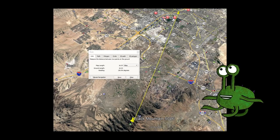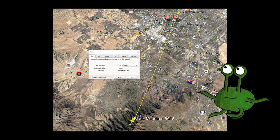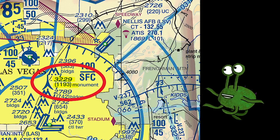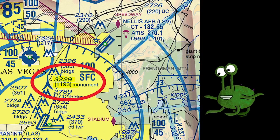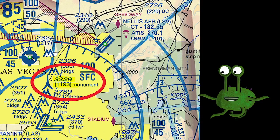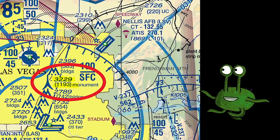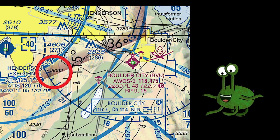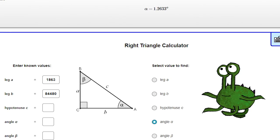Next, we will look at the numbers used later in the video for visible terrain and structures in the Las Vegas area. JTolan uses an elevation of 3,000 feet for the Stratosphere Tower in Las Vegas, but in actuality it is at 3,229 feet. He also uses an elevation for the top of Black Mountain of 5,000 feet. In actuality it is at 5,092 feet. Correcting the math presented for these numbers, we get a lower theta angle of 1.2633 degrees instead of the 1.4 degrees used in the video.